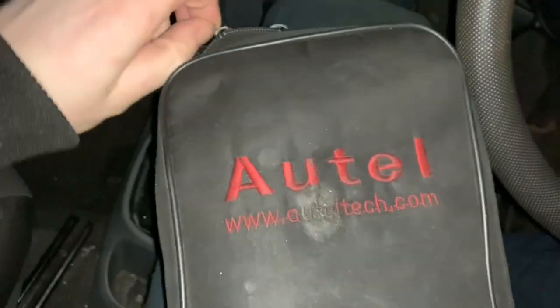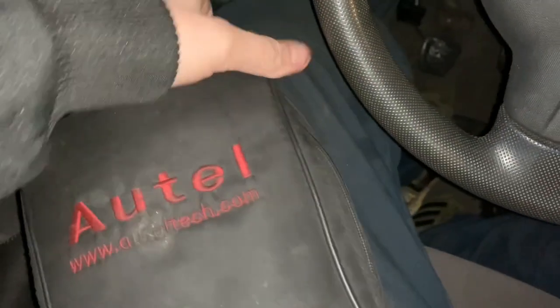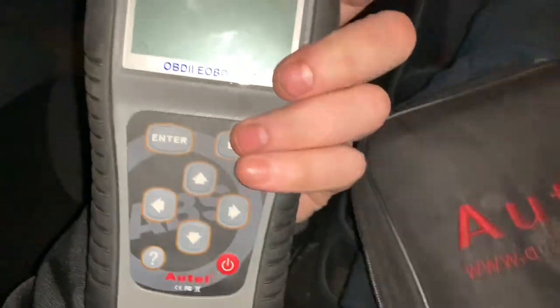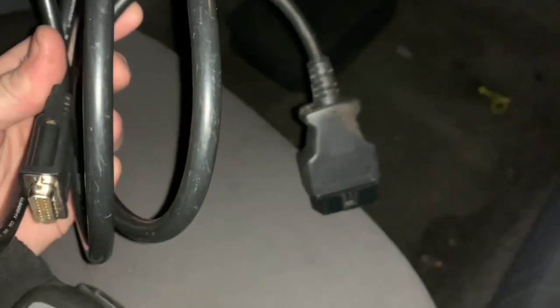It's a bit of an old shitter this, but I've had this for about 15 years or so. But it's actually pretty good, because it reads most things to a degree. It's massively out of date though, but it should work. Anyway, it's an OBD2 connector, which connects to there with a serial port, but I don't need to demonstrate. That plugs into there and then that plugs into the car.